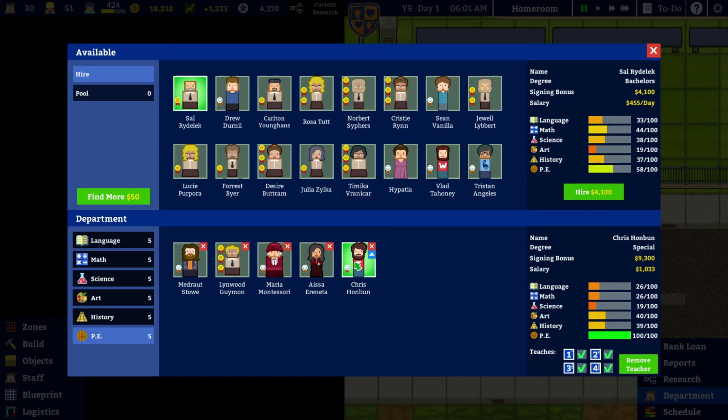Chris Honbun, great big T on his top. I don't know what the T stands for, because he's called Chris and then Honbun. Terrific, maybe. And he looks good. He's got kind of good hair as well. Isa Araneta, yeah, looks good. She's dressed a bit like a Star... Is that Star Trek? Is she dressed like a Star Trek person? I think she might be.